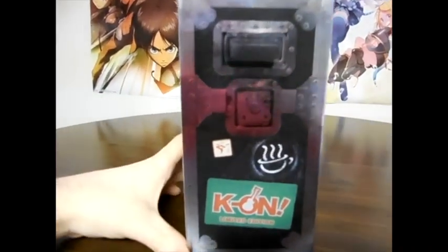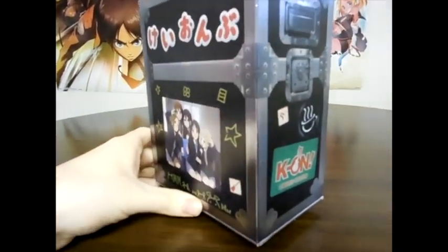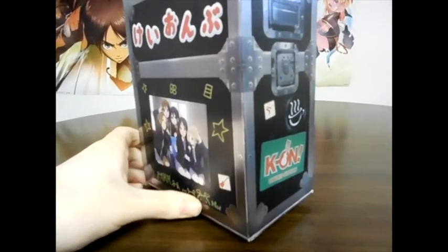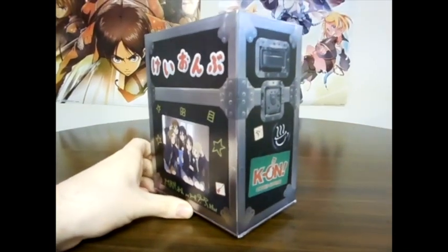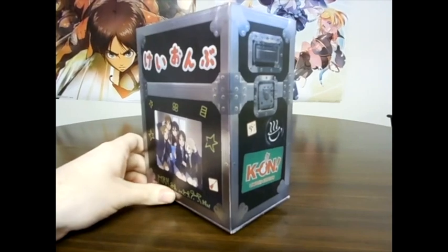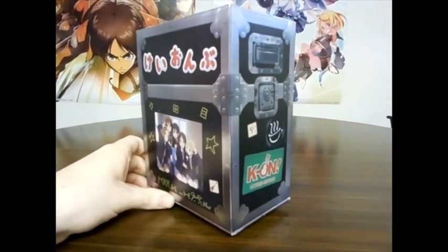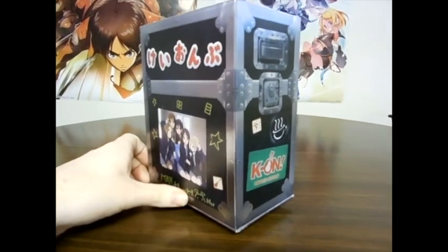I would have gotten the standard version of this, but I chose to get the limited edition because I wasn't sure if they were going to release a standard version of the entire anime on Blu-ray. Normally I would get the standard version, but sometimes I have to get the limited edition because there might not be a standard version of the anime that I can get. For some of these shows you'll see later on, that'll be the case.